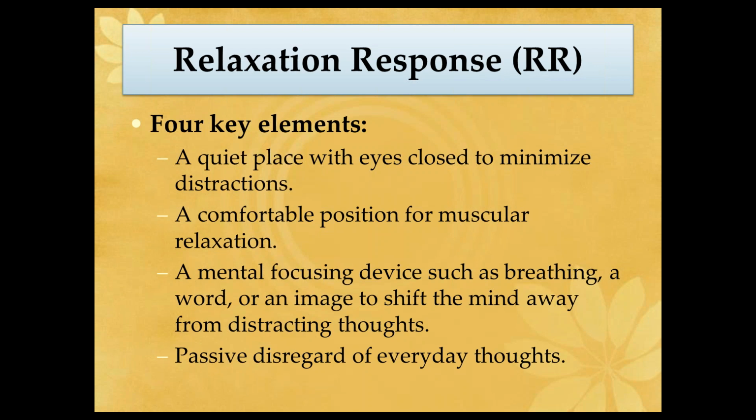It's not emptying your mind, but it's just allowing you to disregard everyday thoughts that may come in that may keep you awake in the evening. So a lot of times when we're having difficulty sleeping, we find it's a result of us worrying about different things that occurred during the day or thinking about things that are going to happen the next day.